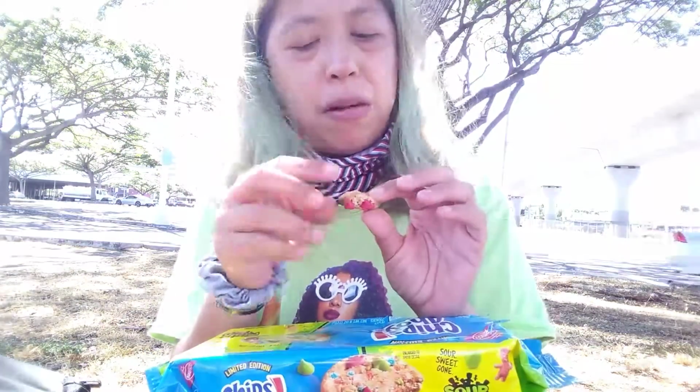It smells really good. It smells like a regular cookie. It smells like one of those oatmeal raisin cookies. They're really small though. Mmm, they're effective. Oh! Oh, okay. If you guys like sour stuff, I'm sure you guys will like it. Yeah. Mmm, that was really good.